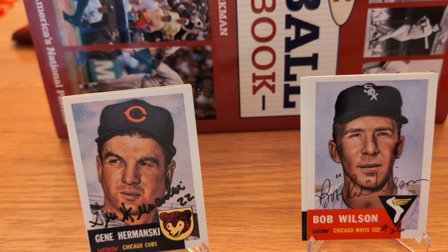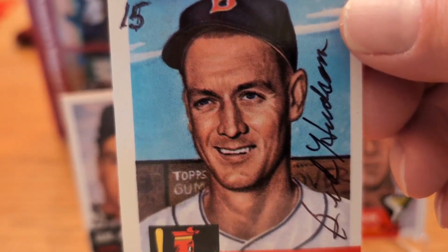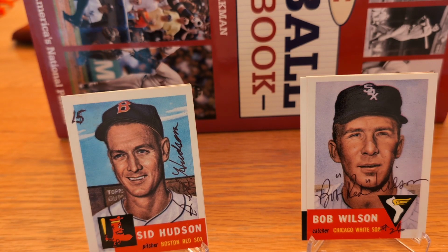Okay, next one is going to be Sid Hudson of the Boston Red Sox. He wore number 15. Okay, there you go, Sid. Also a World War II vet and a 2-time All-Star.